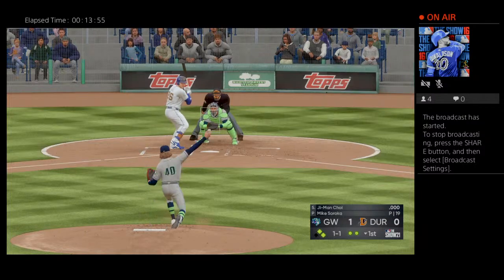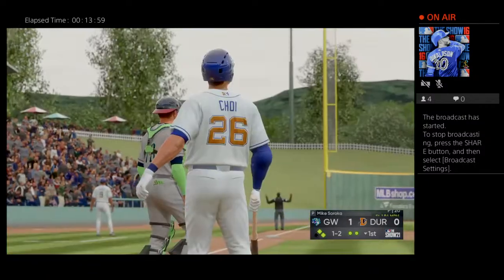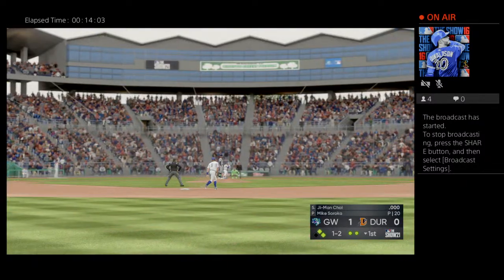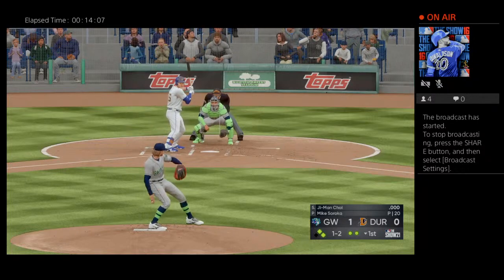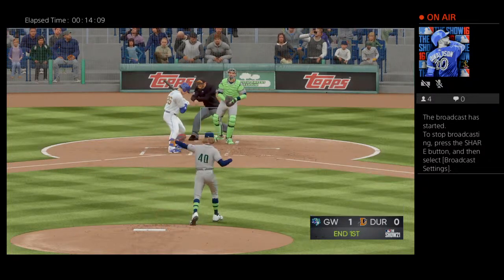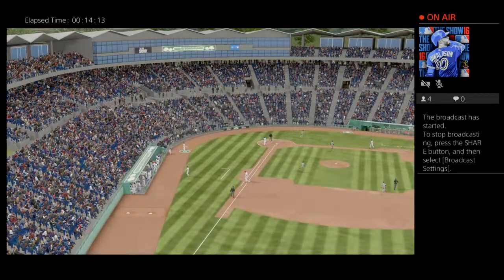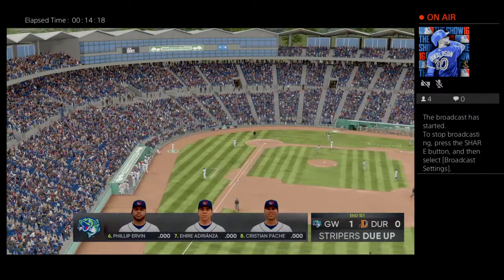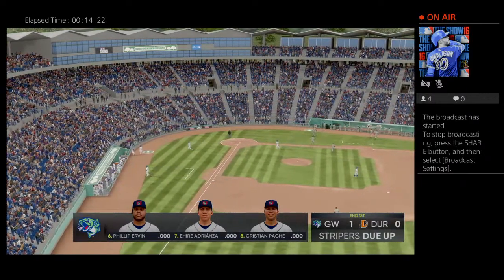The 1-1, lifted the other way down the left field line, and foul. And a slider, called strike 3 as he couldn't pull the trigger, and the side is retired. So it's no runs on a hit, no errors, and 2 men left on. We'll go on to the top of inning number 2. The Stripers lead it 1-0.